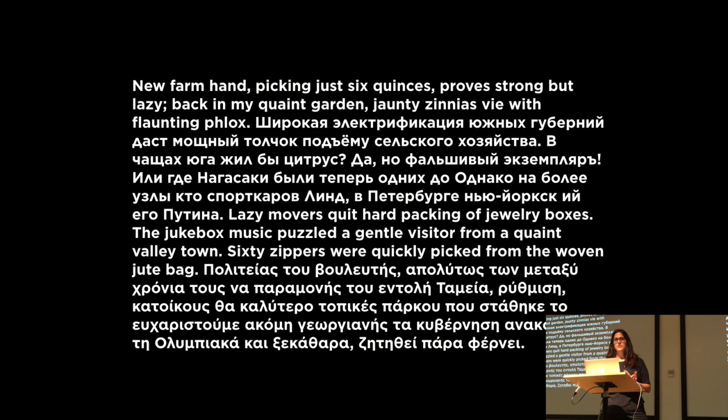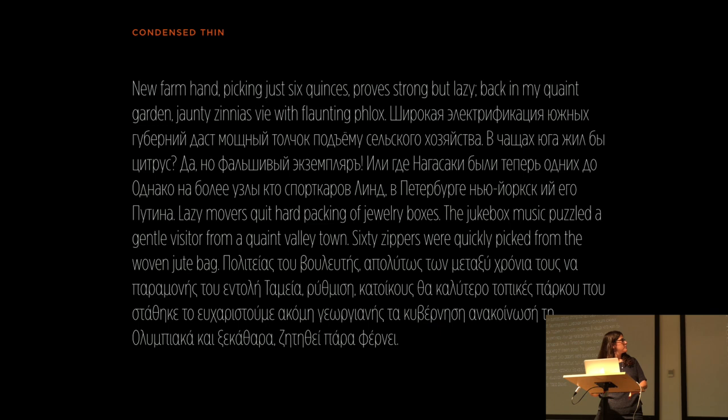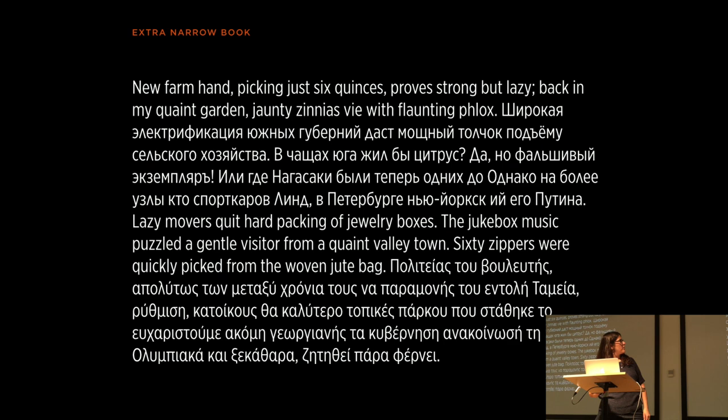So we got Latin, and then some Cyrillic, and then some more Latin, and then some Greek. This is them split up, just so you can see them more clearly. And then we can just take a quick zip diagonally across the family, just to show you how it all worked out.